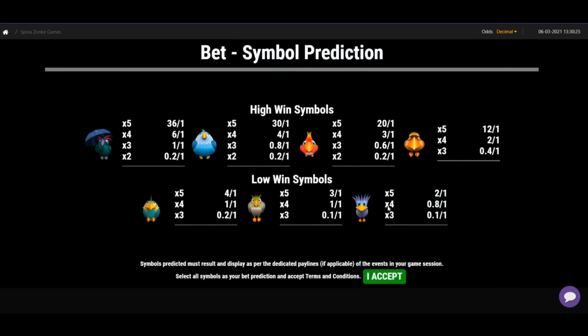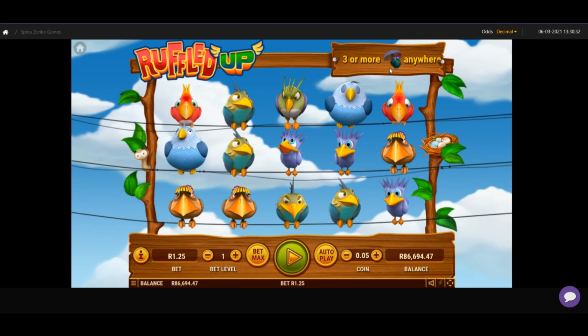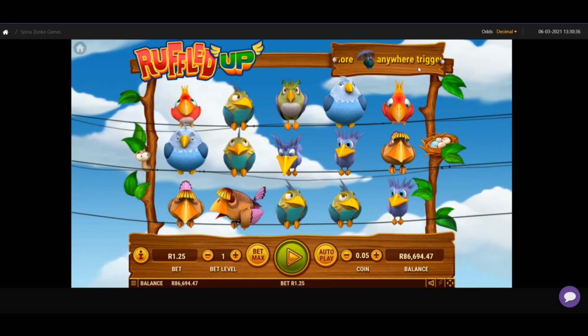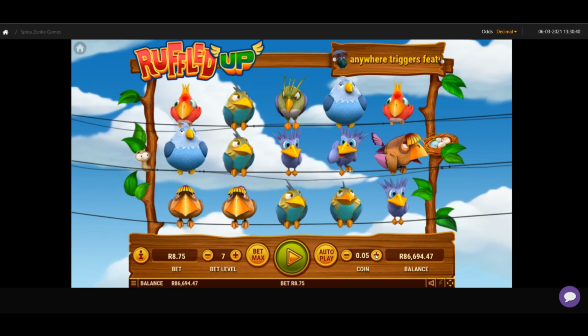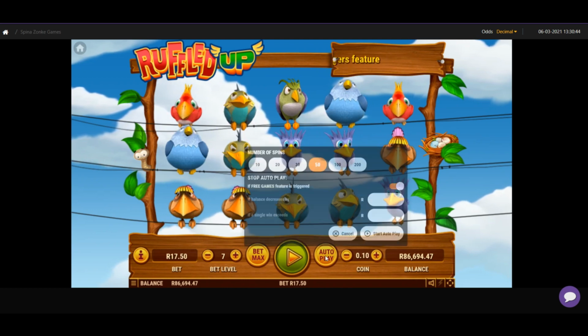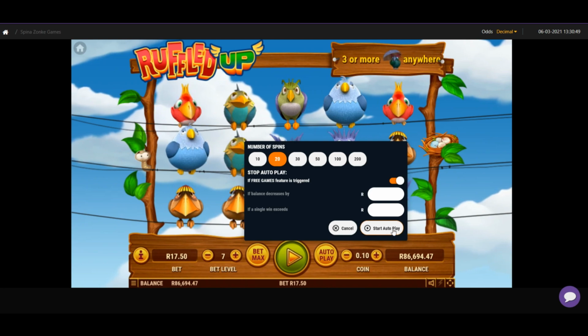Kind of like Angry Birds, I want to say. They seem to be designed on the Angry Birds game. They're also in a bit of a slingshot there. Three or more, I'm going to call them parachute birds, anyway, triggers the feature game. So let me pop up my bet size, and let's give this 20 spins as our last one. See how we do.